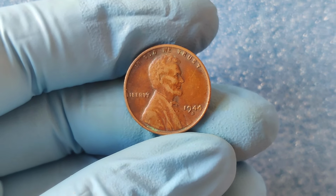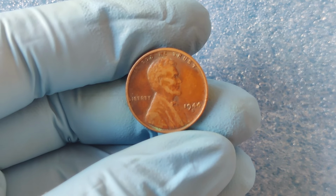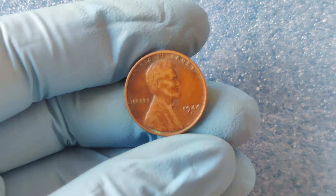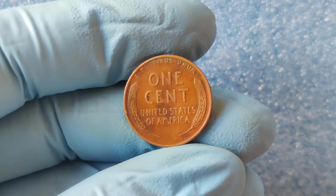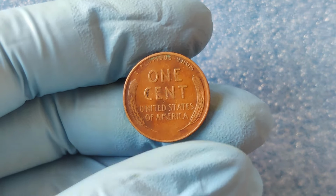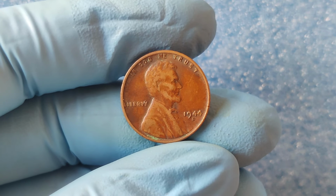And let's talk about auctions for a second. When a coin like the 1944 D steel penny goes up for sale, collectors from around the world take notice. These coins are so rare that they're highly sought after, and bidding can get competitive. That's why you hear about some of these coins reaching values like $70,200, and in some cases, even more.